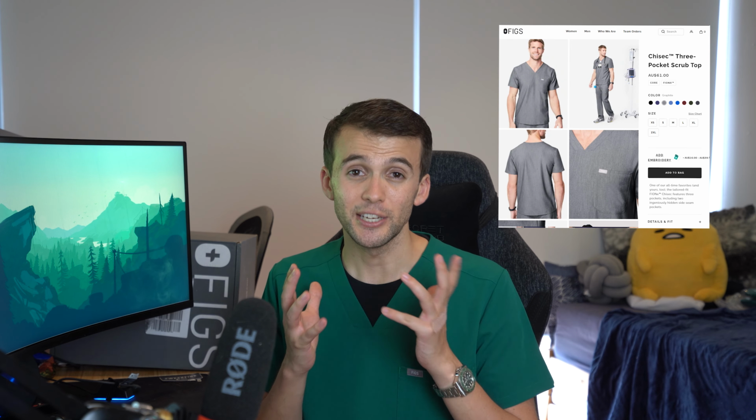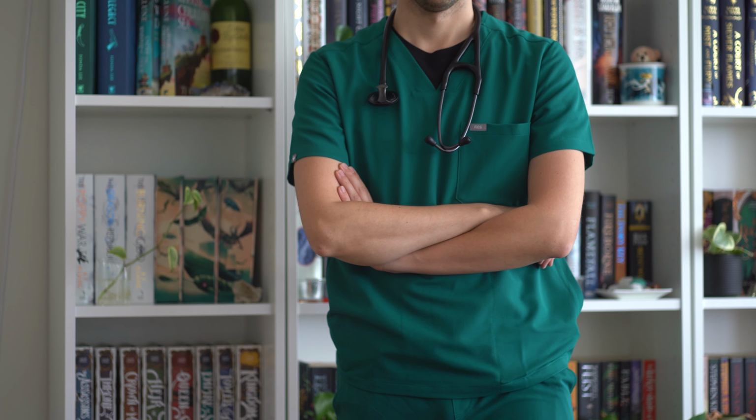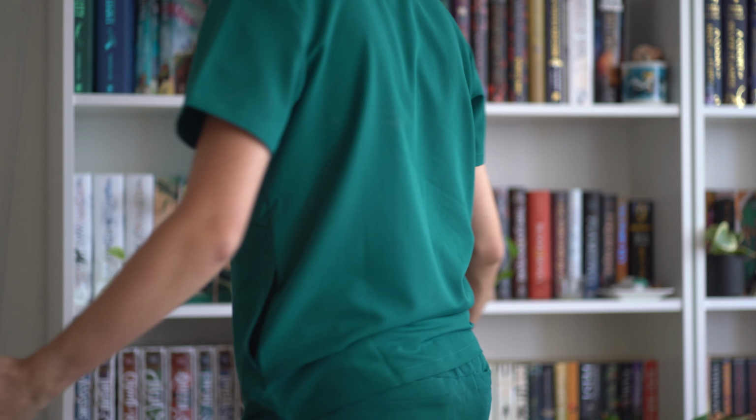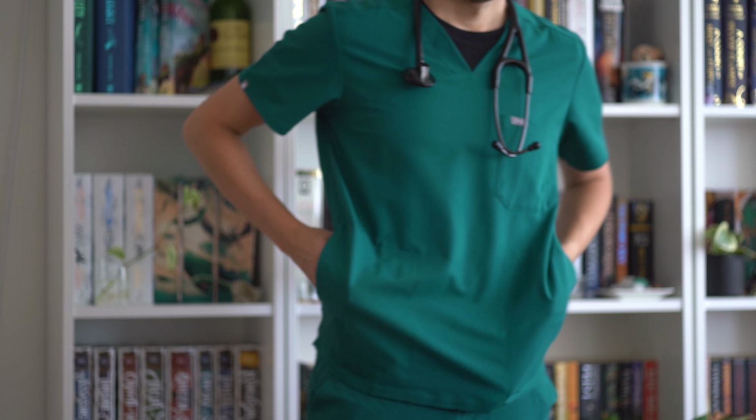Now, let's talk about each of the items that I've bought so far. So the Chiswick top is superb. This is a medium and it fits really well and comfortably. And one of my favourite features about this scrub top, which is why I will always go to buy it when I do, is that it has concealed pockets, which is just so cool.